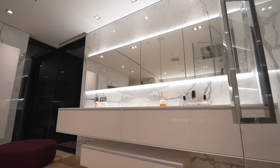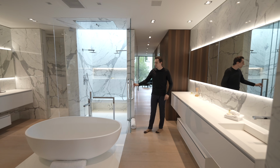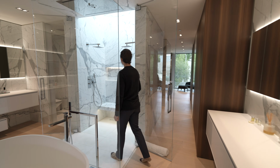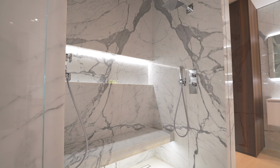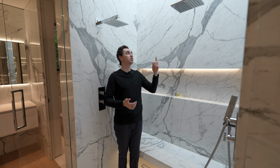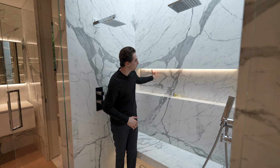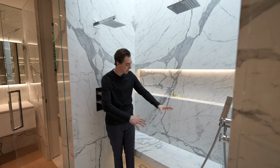the marble walls. And if we continue down, this is your glass enclosed walk-in shower section. Right when you come in, you are greeted with floor-to-ceiling slabs of marble. You've got this massive skylight, which brings so much natural light into your shower. Could you imagine it raining up there and you're just taking a shower? I mean, this is crazy. You've got the fabricated shelving with the LED light strips, of course, marble bench.